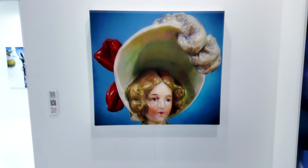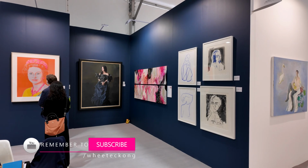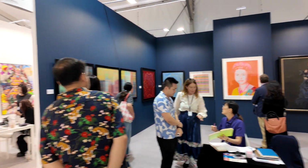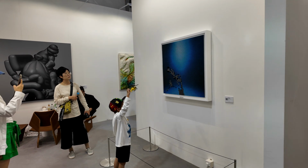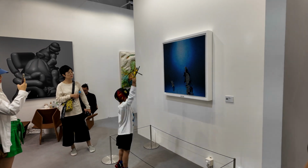So the interesting bit of stealing from this is basically you can break the rules but make it interesting, so that breaking the rule does not make it boring and uninteresting to your viewers and audience. As I walk around, I noticed that there's actually a lot of people interested in art, and well, I like this piece where it's interactive with the audience.